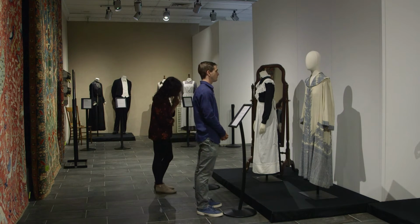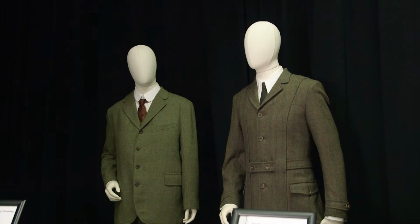The most important thing that people ask us every day is, are these the real costumes? And the answer is yes. This is not a museum recreation of the costumes of Downton Abbey. These are the ones they wore.